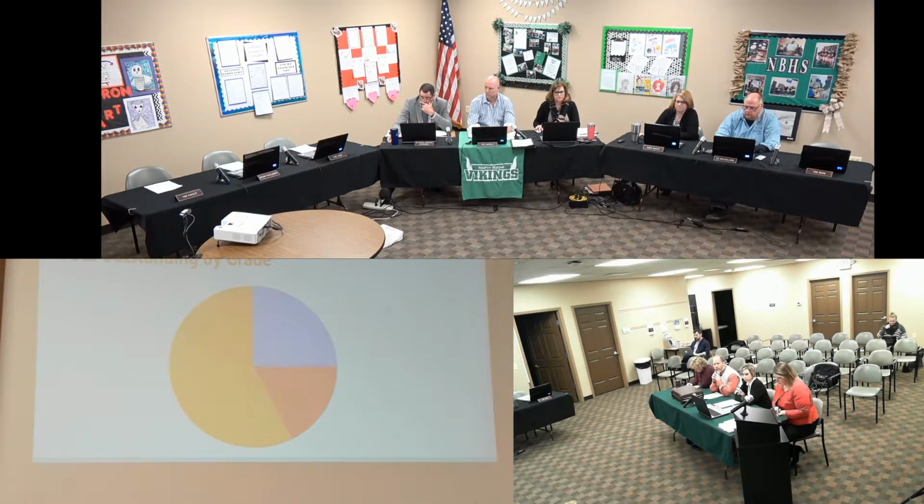This is by grade. The big chunk there is 9 through 12, which is not uncommon. You're collecting the fees as they go through school, right? So this is kind of rolling along. Pre-K through 6 is the blue, and then the red part is the 7th, 8th section. The next slide is the outstanding by amount.